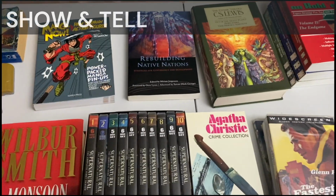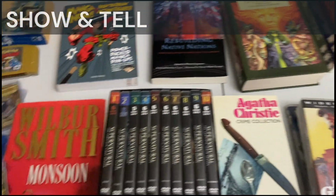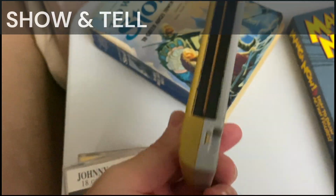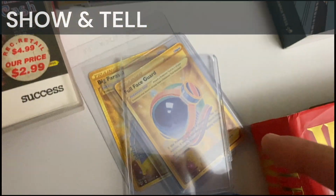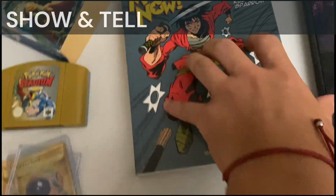All right, team. So this is after the long weekend here in Melbourne. So it's Tuesday today, so just getting all this ready to go out for mail. We've had quite a few different sales come through, a whole bunch of everything. We've got some books. We've got Pokemon Stadium 2 here on Nintendo 64. That thing sold within a couple of hours, $170 plus $9 shipping. Some Pokemon cards. We've got some Johnny Cash going out. Brand new Blu-ray. We've got some Wilbur Smith, Supernatural box set, a set of 10 manga, How to Draw.